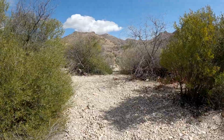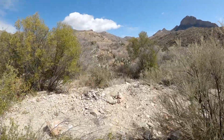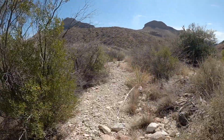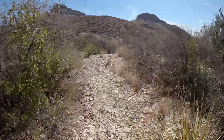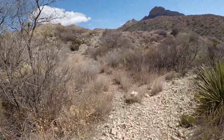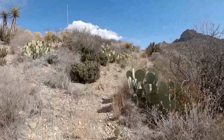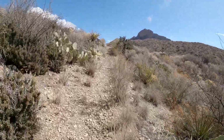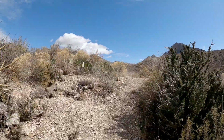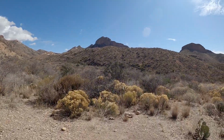I'm down to the first little creek crossing on this side. Not sure if this is Smoky Creek or not, but could be. Again, I don't want to get lost in these washes, but look, there's little rock markers all along the way. And then the trail out is pretty obvious. Big prickly pear. There's that flat spot I could see from up above.